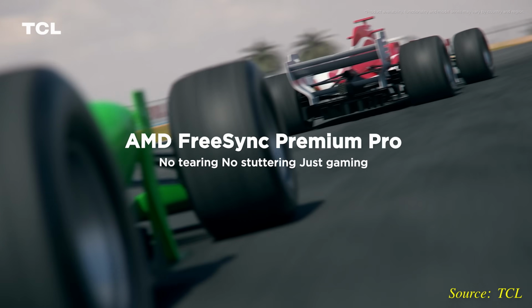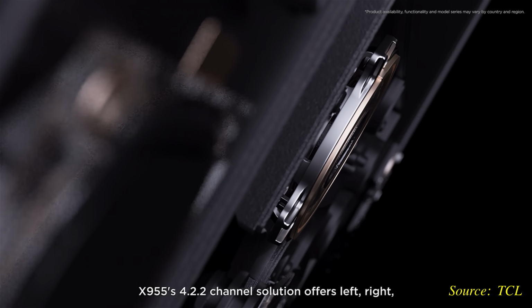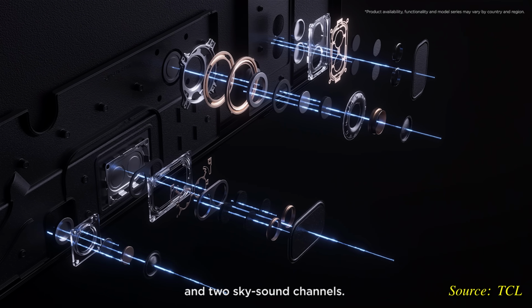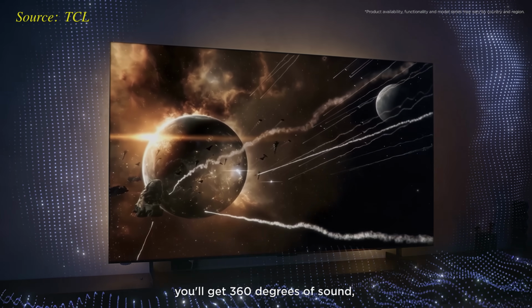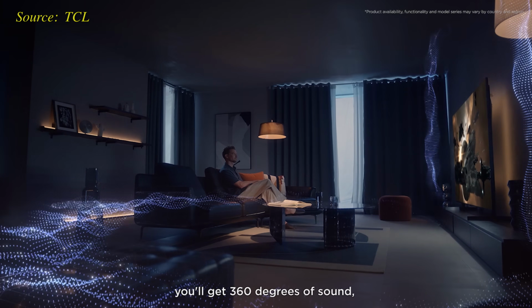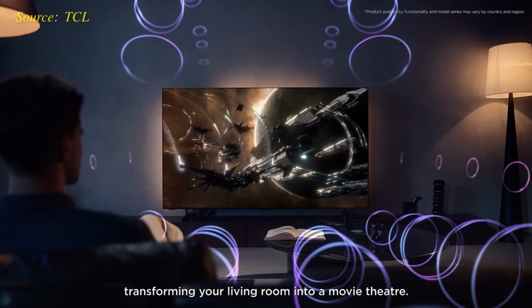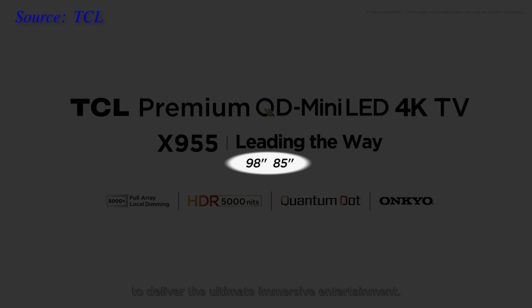Recognizing the importance of sound quality in addition to picture performance, TCL has also made extra effort to kit out the X955 with a 160-watt 4.2.2 Onkyo sound system, comprising front left and right channels, a pair of side-firing speakers, a pair of up-firing speakers, as well as 2 subwoofers. Together with integrated Dolby Atmos decoding, this powerful in-TV speaker system aims to deliver an immersive auditory experience that transforms your living room into a movie theater, especially given that the X955 is only available in 2 massive screen sizes of 85 and 98 inches.